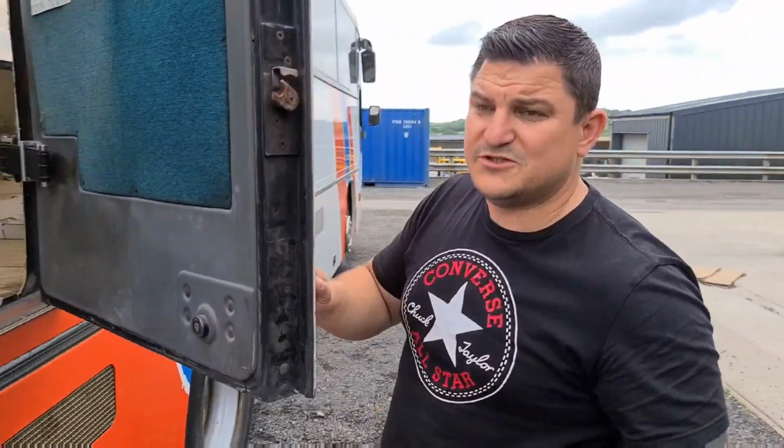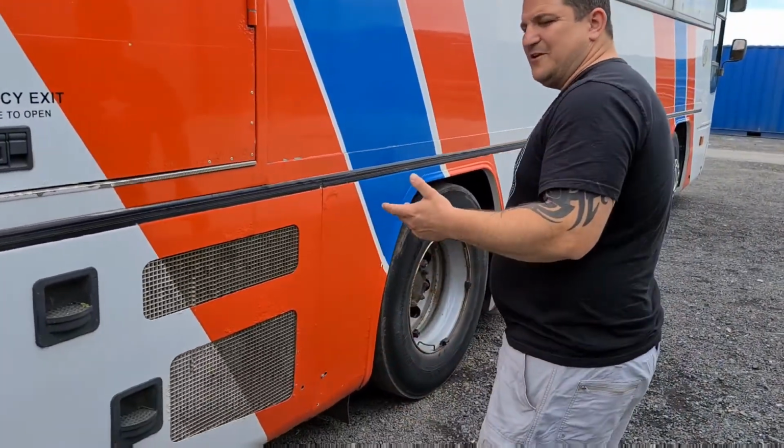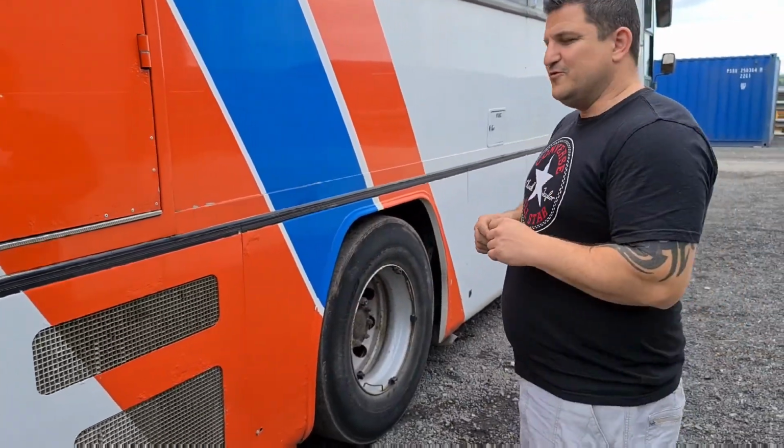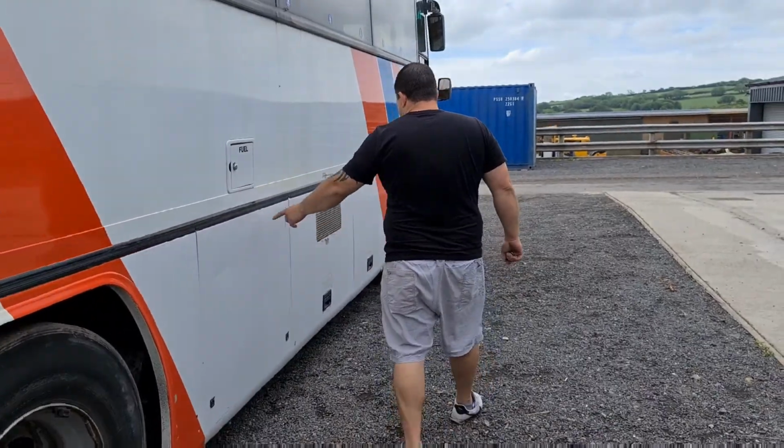Now, I thought the coach was 30 foot. I was incorrect because the gent measured it just now and it's actually 32 foot. So it's 32 foot long, which I don't understand because they say it's a 10 metre coach, but that's obviously a little bit more than 10 metre. But this is access to your engine.